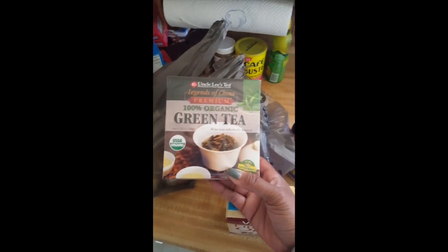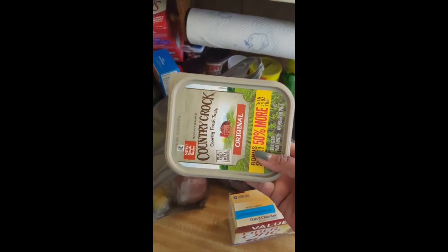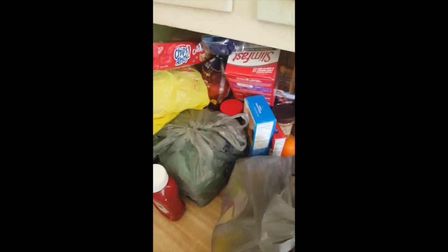So I have my browning sauce because I ran out of that for my stewed chicken. I have my minced garlic because I ran out of that, because I'm always using minced garlic. I have some Fiber One bars for my snack. Green tea, and I love this green tea. I have butter because I ran out of that. And butter I don't use, but my husband uses it, and I use it for some of his meals. And you can see all my snacks and my husband's snacks and stuff like that over there in the corner.